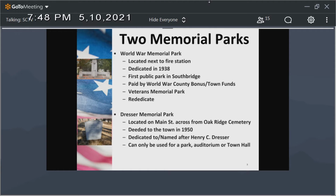Actually, there's 2 lots there. The park is named after Henry C. Dresser. Robert Dresser and his wife, I think it was Judith or Judy Dresser, are the ones who dedicated or deeded that over to the town. I believe the town paid $20 for those 2 lots.